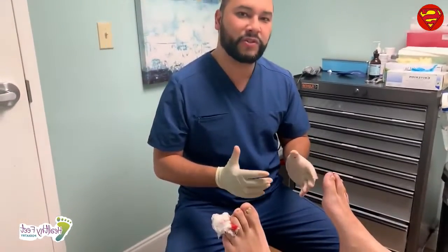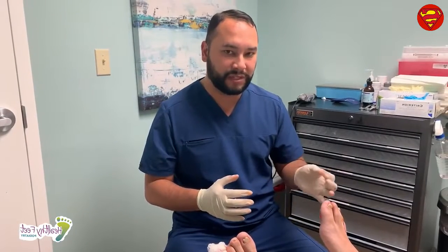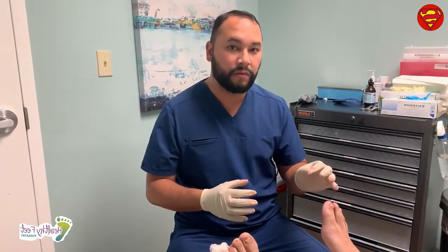I can't stress this enough. Whenever you have an avulsion done, make sure your doctor puts Adaptic on it or a non-adherent gauze, because when you take off the dressing, you do not want the dressing sticking to your toe when the numbness wears off, because otherwise you're going to be in excruciating pain.